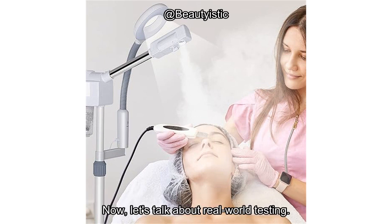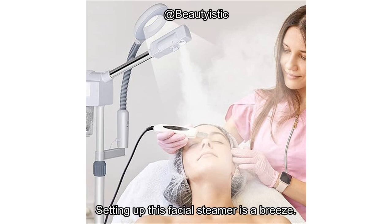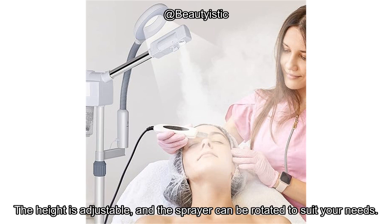Now, let's talk about real-world testing. Setting up this facial steamer is a breeze. The base is equipped with 4 stable legs and wheels, making it easy to move around, whether you're at home or in a professional setting. The height is adjustable, and the sprayer can be rotated to suit your needs.